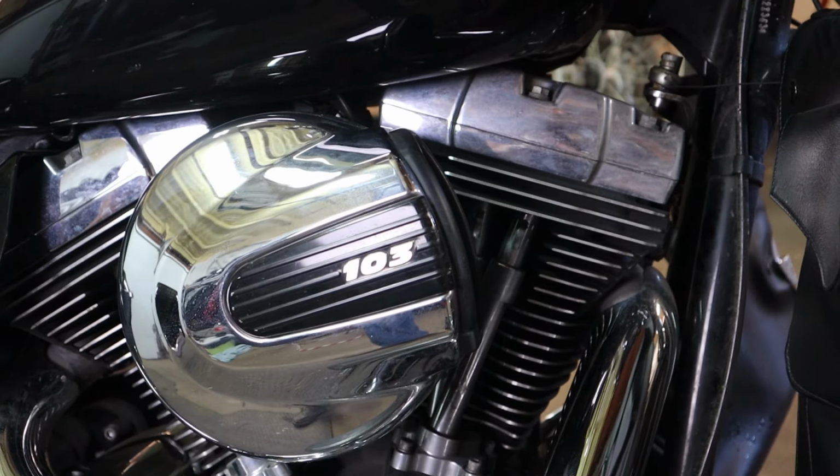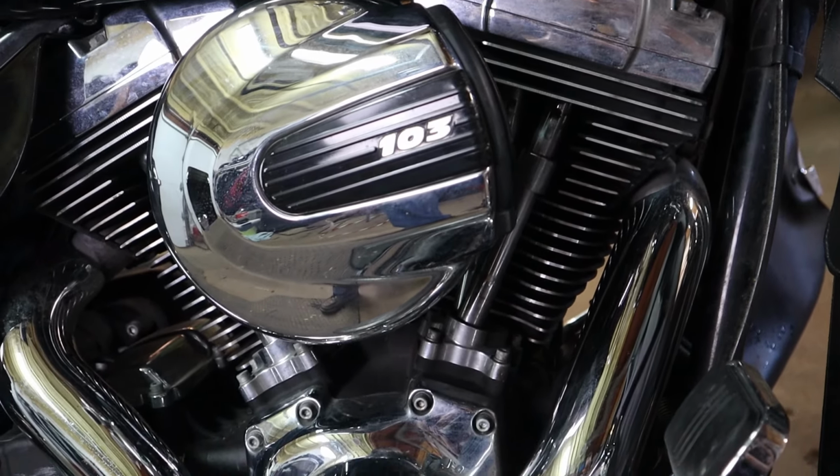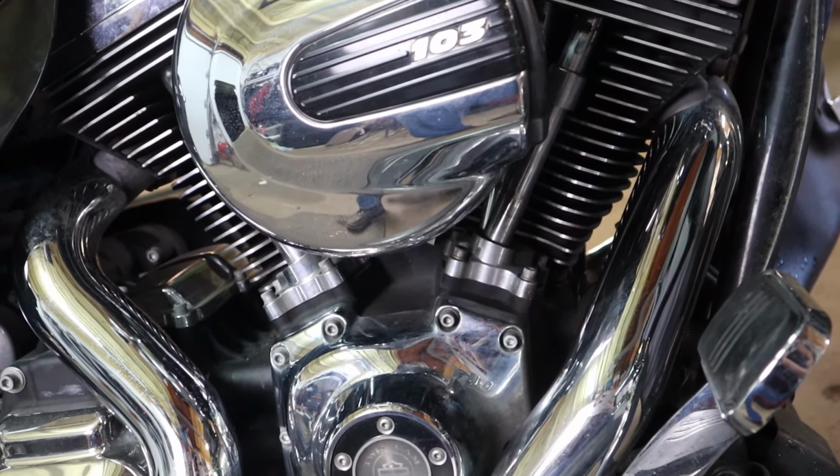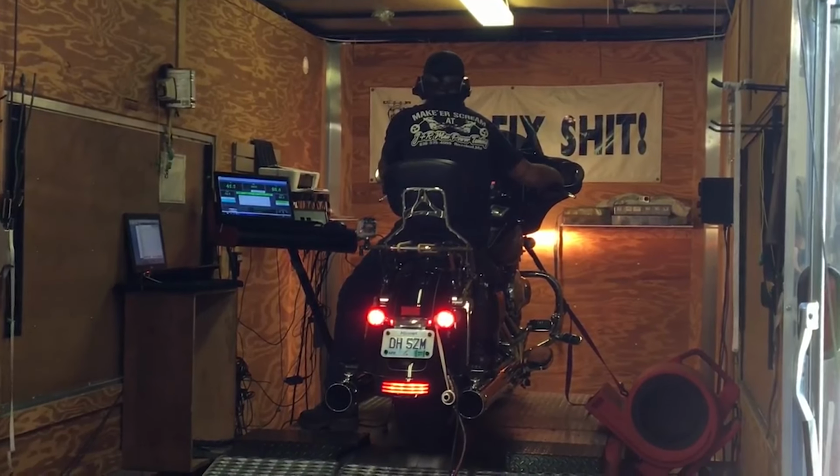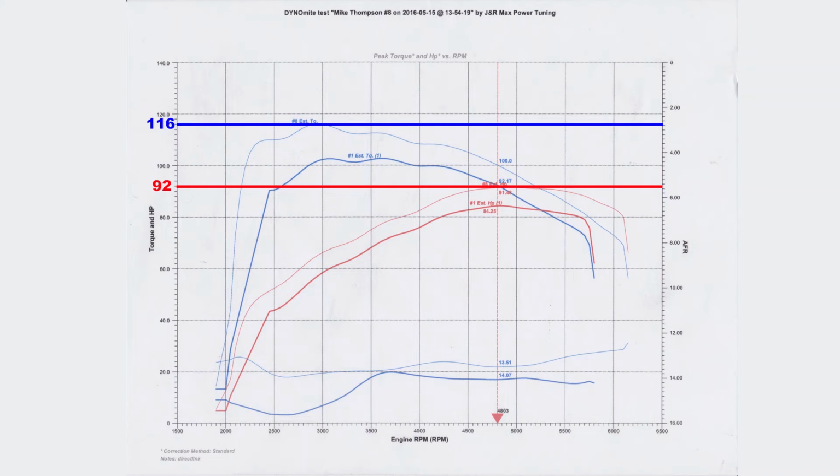I put a Vance & Hines VO2 air intake on it, true dual headers with no cat, and Rush slip-ons. And after having it tuned on a dyno by my friend, who actually owns J&R Max Power Tuning, I got 93 horsepower and about 116 foot-pounds of torque.